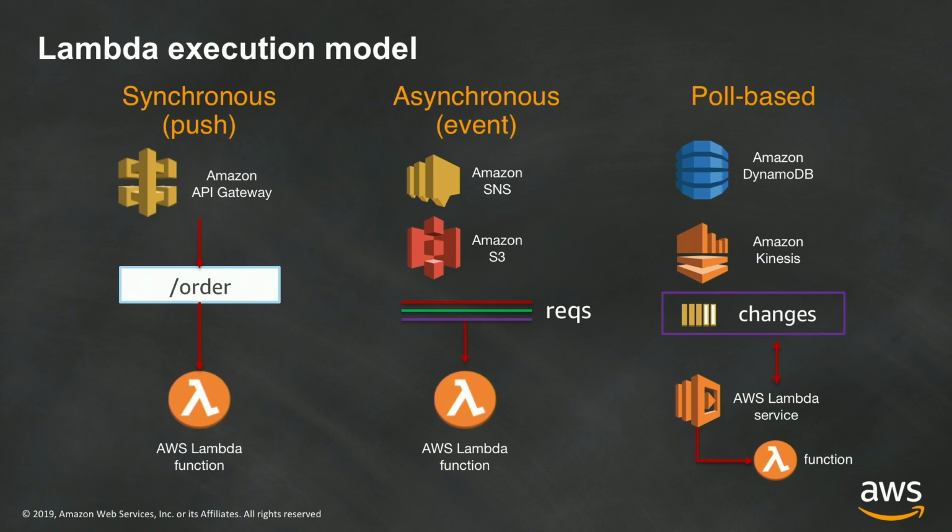The other execution model is the asynchronous model, which is an event-driven model. So if you have an Amazon SNS topic or Amazon S3, if there is a message to the Amazon SNS topic, or there is a change in the object in S3, it can invoke an AWS Lambda function. In that case, your Lambda function does return a response, but it's not waiting for the response back to S3 or SNS. So it's only one way. And that's basically an asynchronous or event-driven model.